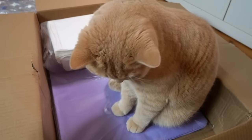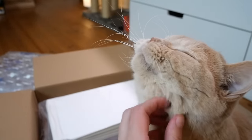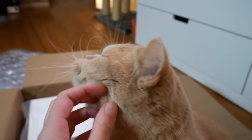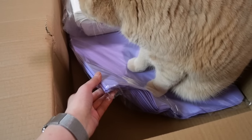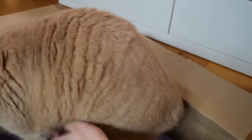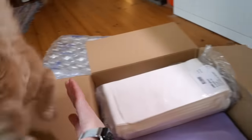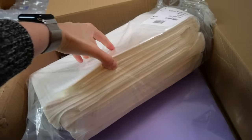We also got a kitty. Yeah. Look at those whiskers. Yeah. Curly whiskers. Got some more purple tissue paper. You don't like the crinkle sound? No, but maybe you shouldn't be in the box then. Nope. Yeah, we got some more of the purple tissue paper and some paper bags.